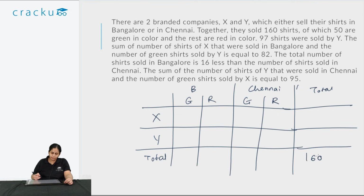97 shirts were sold by Y, so this is 97. What does this mean? This means that this should be 63, because the row total should add up to 160. So I've used up this value.